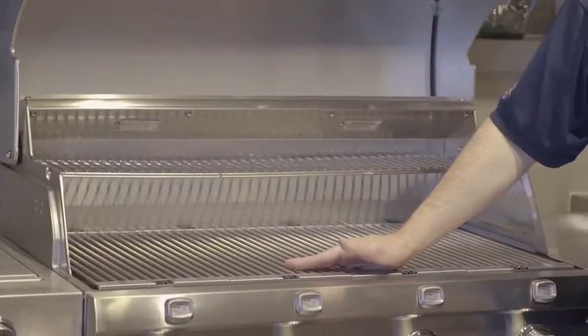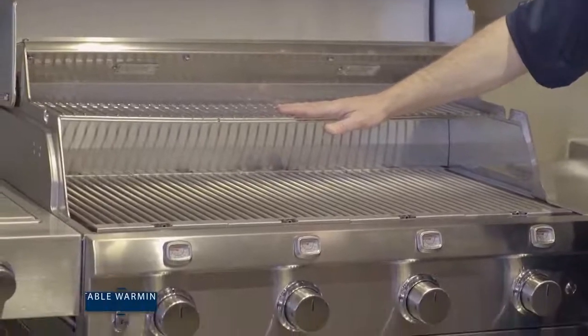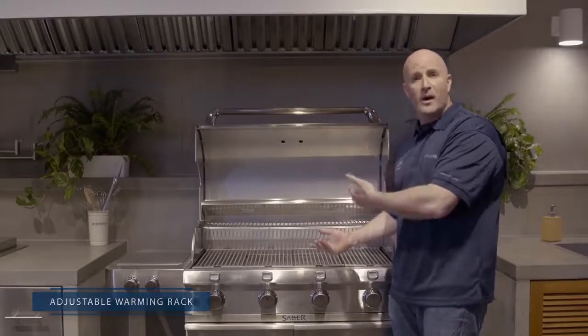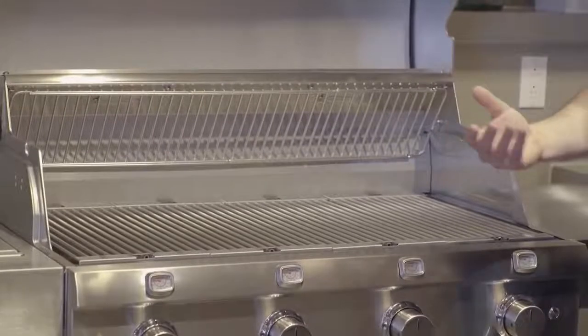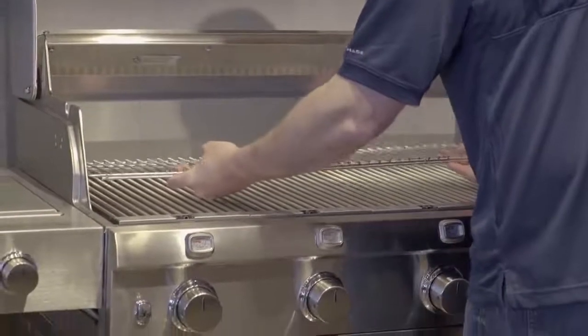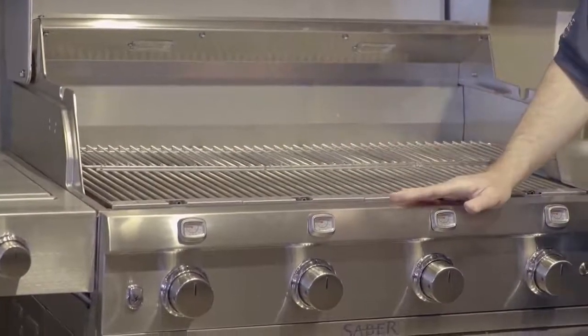Another one of SABER's innovative features is the secondary cooking surface. Allows you great warming or roasting up at the top. If you're not using it and you need a little bit more access to the back of your grill, it simply hooks in here and disappears. Now, if you do need closer to grill warming or closer to grill roasting, it also has a secondary position, unlike other grills, where you can be just an inch above the grilling surface.